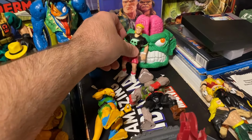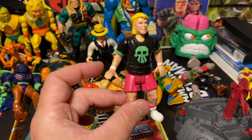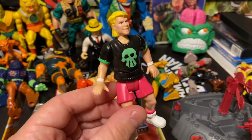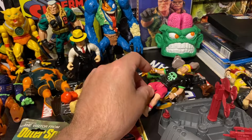Another random figure I got for $1 is this guy here. This is from the James Bond Jr. toy line, I believe. I just thought he was cool. I like his skull t-shirt. Kind of silly. Just a random 90s toy.